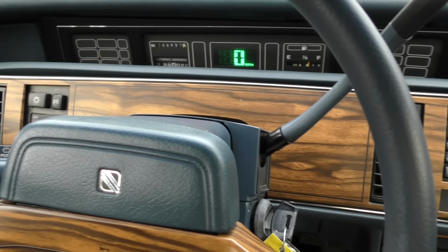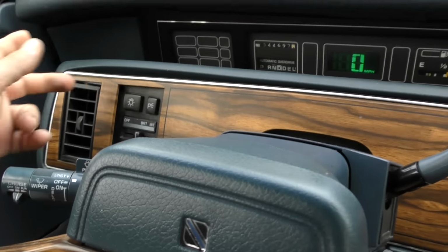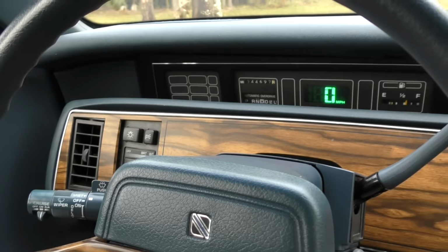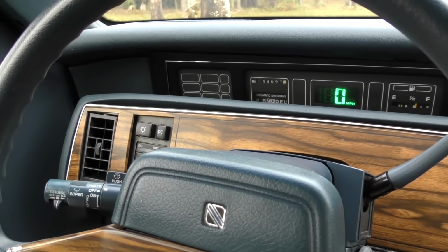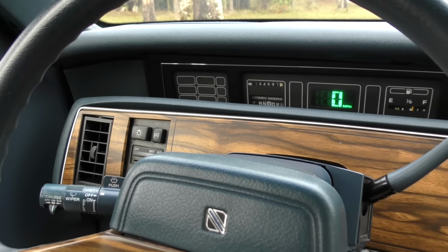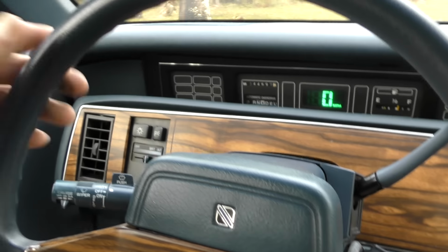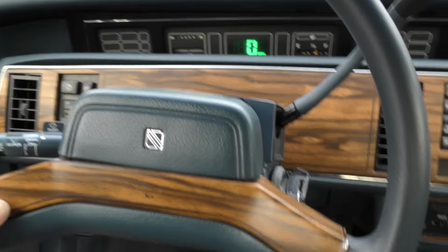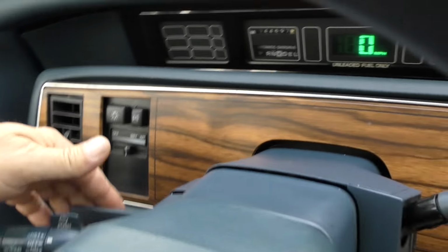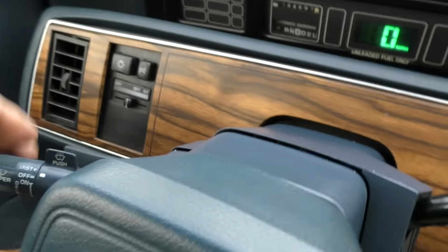Ditto this big expansive dash and these convoluted buttons. It's got a push button for the lights. That's fine. Push them to go off. It's easy to get used to, but very alien to any GM buyer at the time, and certainly the old people who'd been driving GMs for years. Little vinyl steering wheel, nice sounding horn, which sounds like it's inside the passenger cabin. Has tilt wheel, cruise control. This is all probably standard.